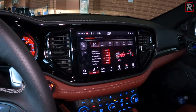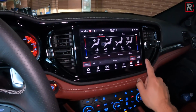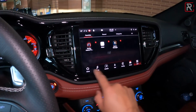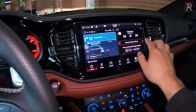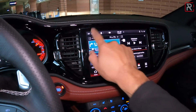Going over here to the media, you can see there's your different media sources. Comfort will bring up your climate control, which the graphics have really been greatly improved. Going over here to apps, you can see there's your performance pages, device manager. You can customize all these different apps and whatnot, which is great. That's what the home page looks like. Again, you can customize that. You can change the way some of this looks. It swipes and zooms very quickly, very easily, and I really like the way the system looks.